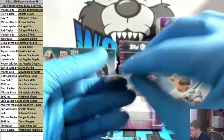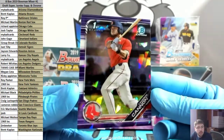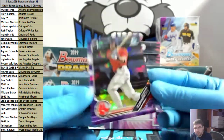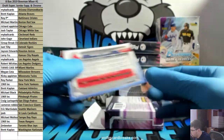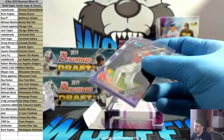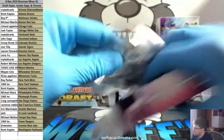Michael M. Purple's numbered, 10 out of 10. That's lower number than the gold. Cannon purple. Red Sox going out to Michael M. It's got a manufacturer's line going right down there. All right. I like these sapphires. Something different.